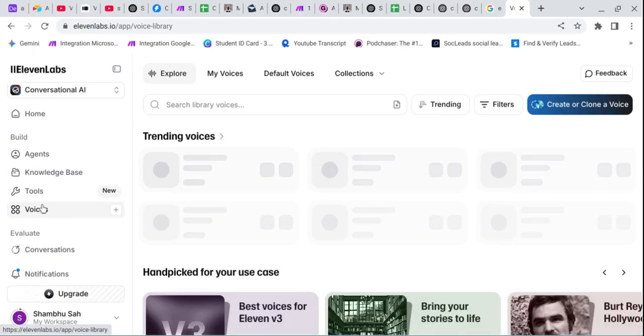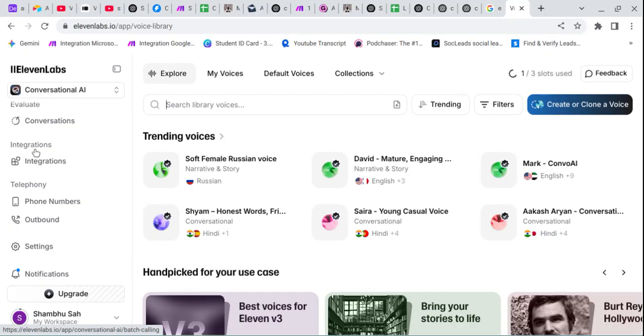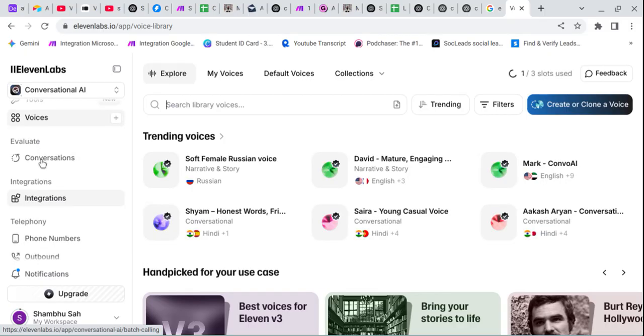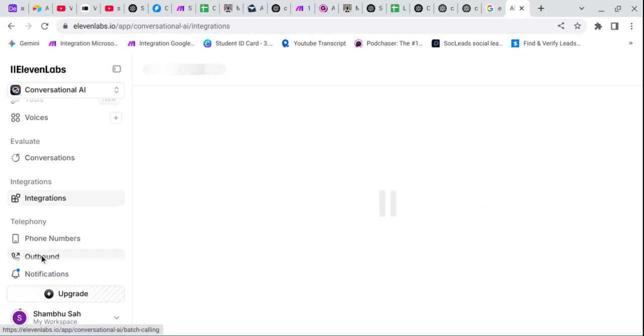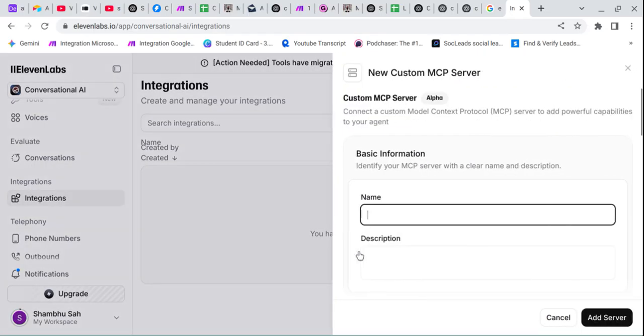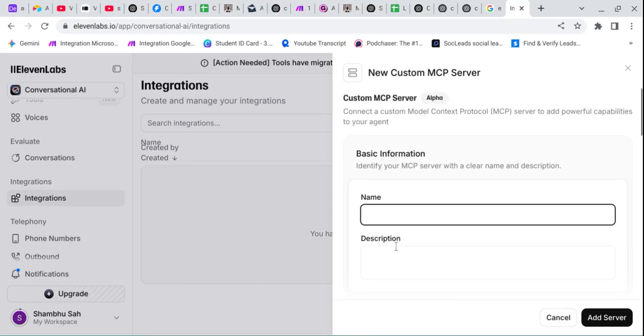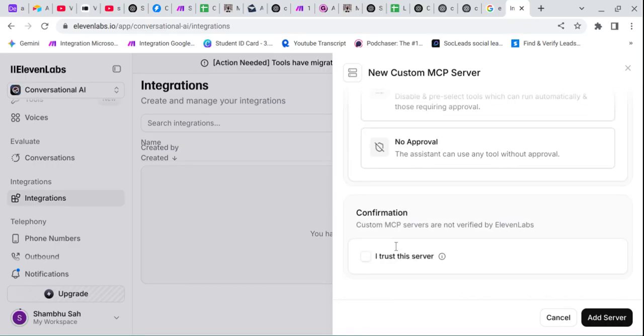So this is the voice clone voice model, and here you can see there is also a function of evaluate. This is the function of outbound, so it can automatically call the prospect. When you grab the phone number, it can be edited here. This is the MCP server. MCP was created by Claude. Using this, we can connect multiple apps in one place. This is the feature.